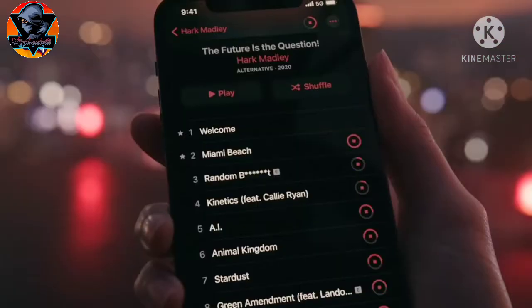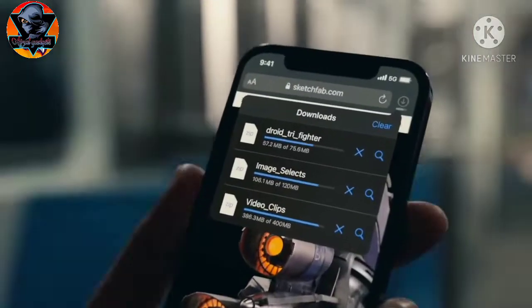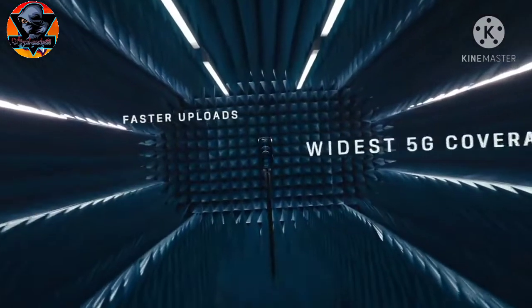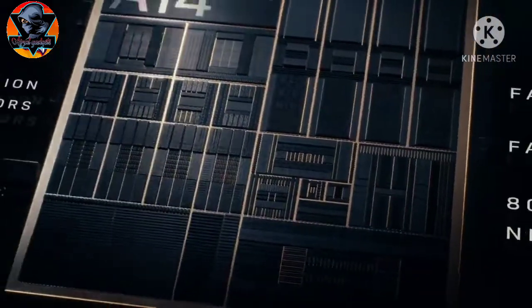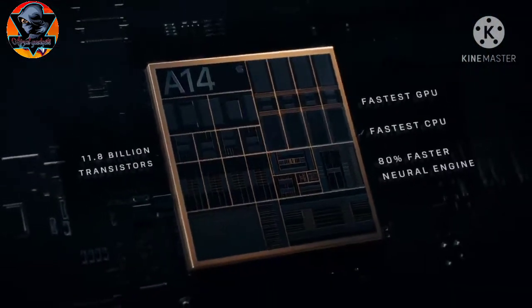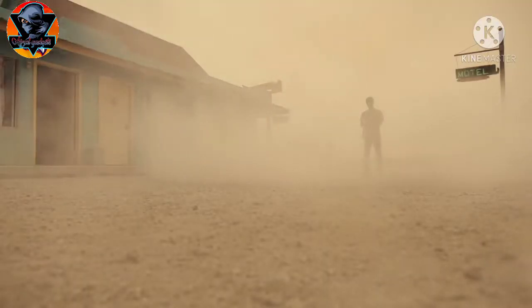5G is set to change the world with radically faster speeds. The hardware and software have been optimized for the best 5G experience. A14 Bionic has a smaller 5-nanometer transistor which pushes the most powerful chip in the smartphone generations ahead.